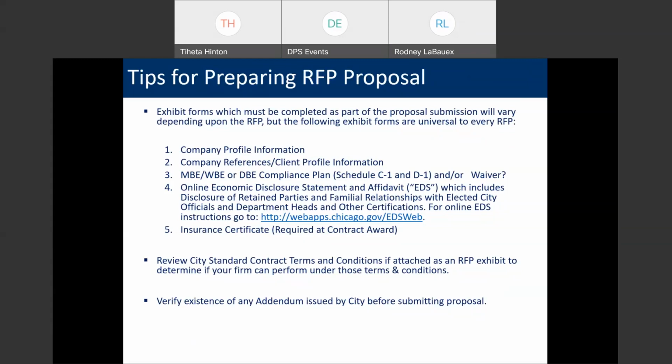Next point, insurance certificate required at contract award, but you definitely want to get yourself familiar with the requirements during the RFP process. Review city standard contract terms and conditions if attached as an RFP exhibit to determine if your firm can perform under those terms and conditions. Verify existence of any addendum issued by the city before submitting proposal.